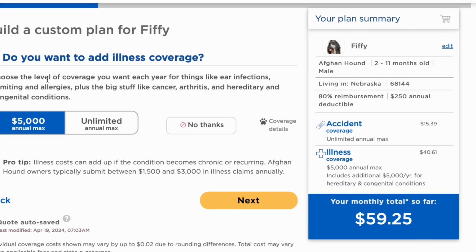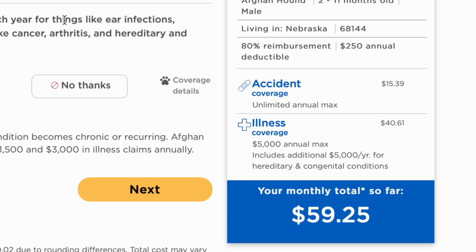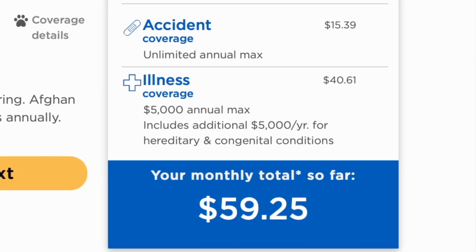We're going to roll into having not only accident, but also illness coverage. As you guys can see here, illness coverage is there. It says $40.61 a month to be added to your accident coverage. With that being said, you are getting amazing coverage with illness and accident. And I would say, even in younger animals, I see quite a few illnesses. However, if you're looking to get catastrophe insurance and you just want accident, you can totally do accident for significantly less, because illnesses tend to be more expensive, more chronic, and more challenging to manage, and that makes them more expensive.